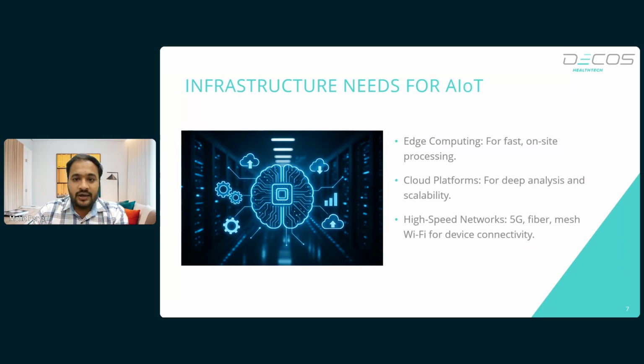AIoT needs a strong technical backbone to function properly. Edge computing allows critical decisions to be made locally, closer to the devices, which reduces latency and doesn't rely on internet speed. Cloud platforms like AWS, Azure, or GCP are ideal for heavy analytics, historical pattern learning, and AI model training. They offer flexibility and scale. Then we have network infrastructure, 5G, fiber optics, or Wi-Fi mesh, which keeps everything connected and in sync.